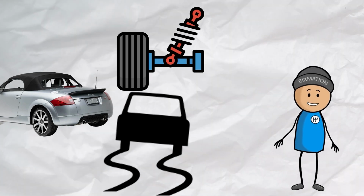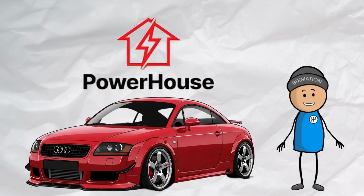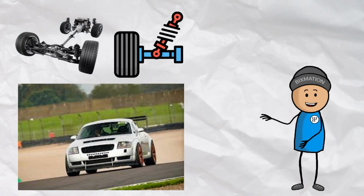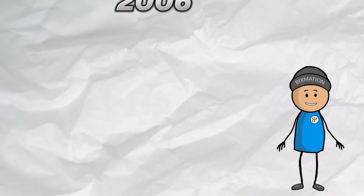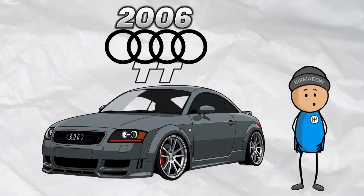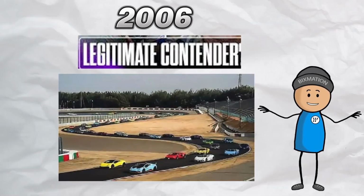But here's the thing, after these fixes, the TT became a stable powerhouse. It was a car that wasn't just about being fun on a straightaway, but actually handled like a champ around corners, with its all-wheel drive and sharper suspension. By the time production ended in 2006, Audi had turned the TT into a performance icon. It was no longer just a car for people who wanted to look cool. It was a legitimate contender in the sports car arena.